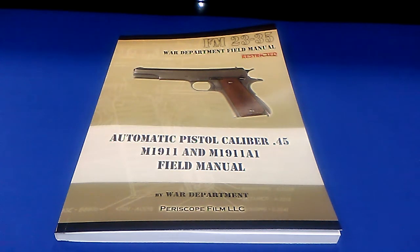Today, got another book review for you. This is the FM 23-35 War Department Field Manual, no longer restricted by the War Department. So, some of you old-timers out there are probably looking at this cover and saying to yourself, wow, they still issue those things in the U.S. military? And with a modern-day cover?